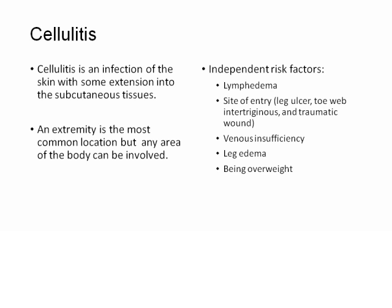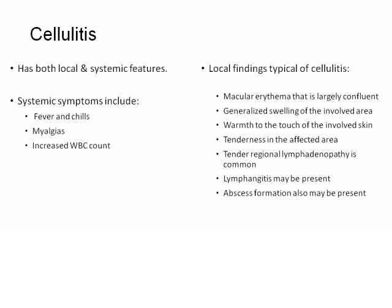Independent risk factors: lymphedema, site of entry, leg ulcer, traumatic wound. Traumatic wounds are really big, especially in the elderly. They're always banging their legs on something or tripping and getting hurt, and they end up with the cellulitis. Venous insufficiency, leg edema, and being overweight. Adult diapers. Any recent surgery? And diabetes. Remember, if diabetes is out of control, they have infections that just run rampant. UTI, cellulitis, you name it, they get it very easily.